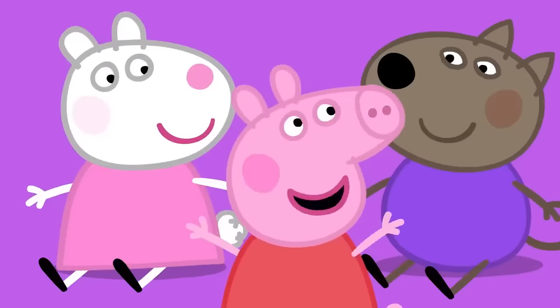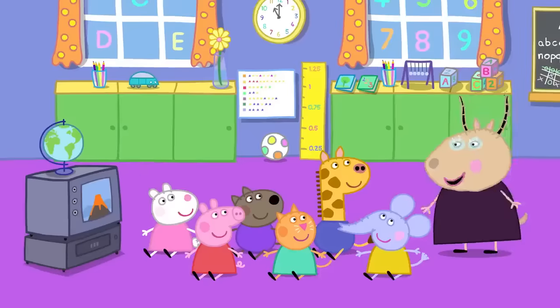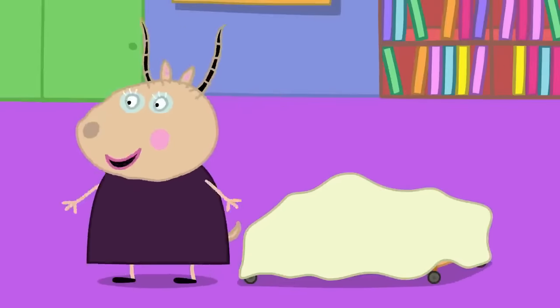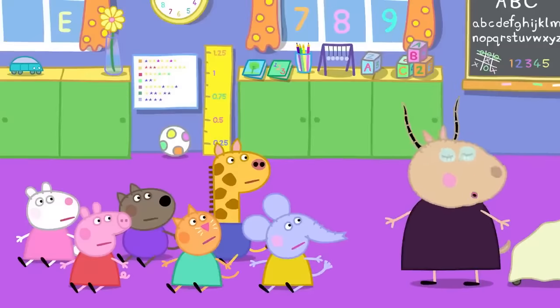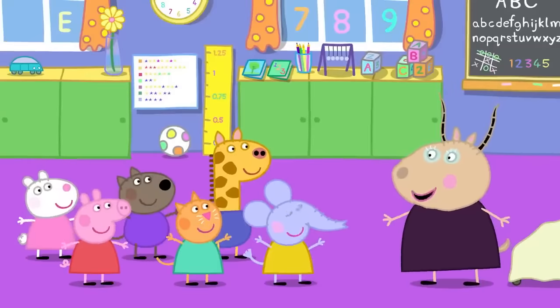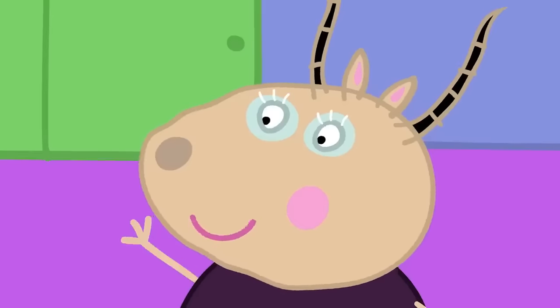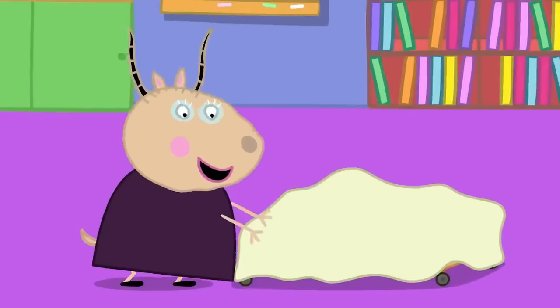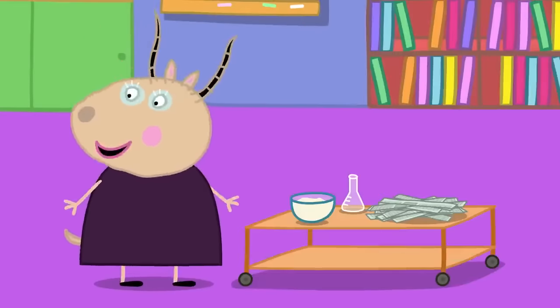Are volcanoes real, Madame Gazelle? They are. But do not worry, children. There are no volcanoes close by. Hooray! Except the little pretend ones that we are going to make for today's very special science experiment.